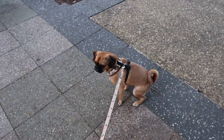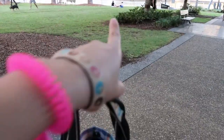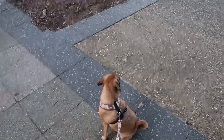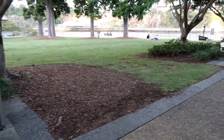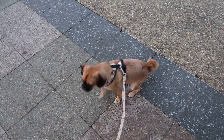Sky, sit, wait. So you can see the water's over there and the beach is over in that direction. But she's pretty excited right now, so what we're going to do is walk around the area, get her less excited and a bit more calm before we head down to the water just over the edge there. So shall we go, Bubba? Sky, come on.